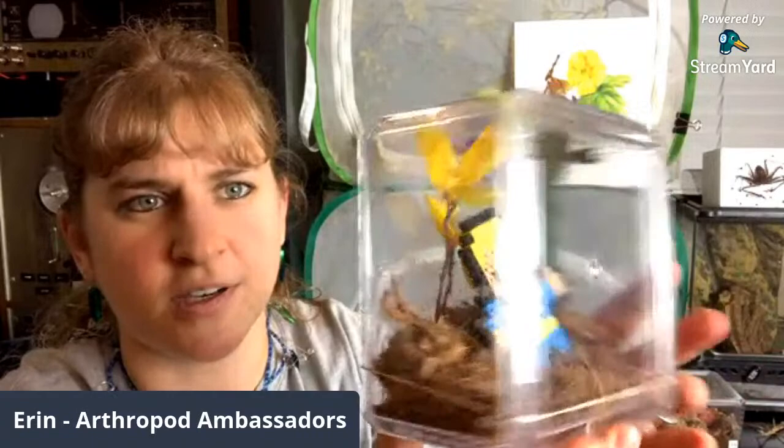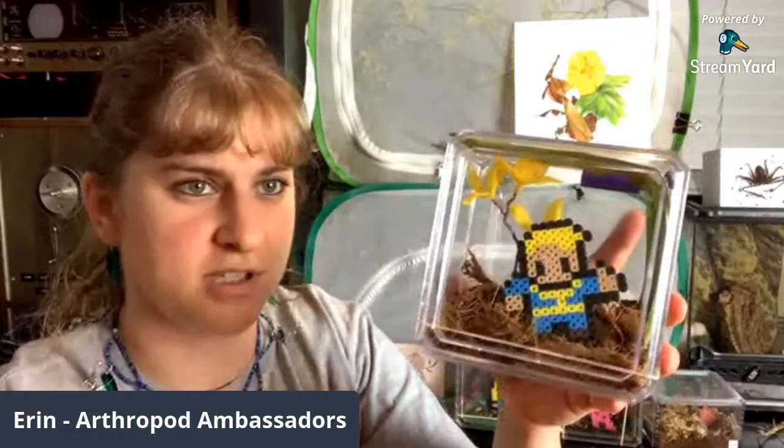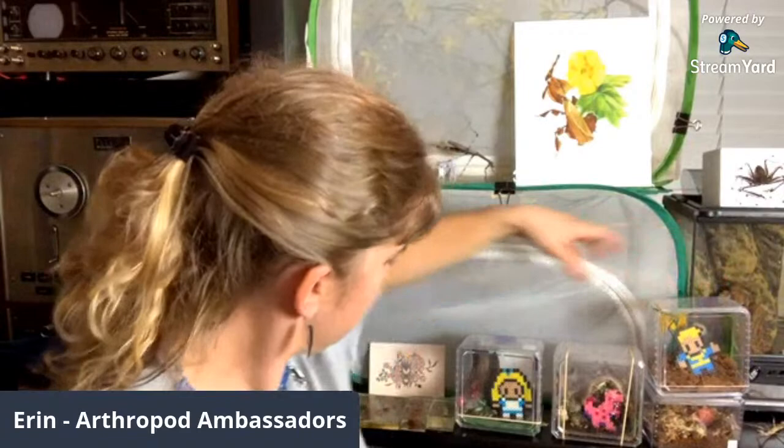There we go. So that's the setup. And then I also have enough down here to hold some of the moisture when it's sprayed. So there's a little bit of ambient release. Right.